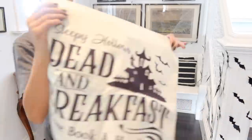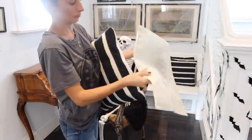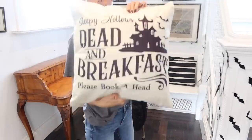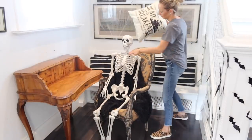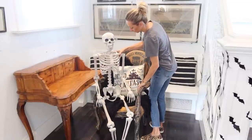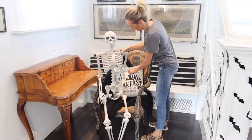Here is the adorable little pillowcase that I got from Amazon. I will link this down below. It came with four in the pack, and this is kind of what inspired this space. It says Dead and Breakfast. So cute. I will definitely link this down below, but let's get started kind of decorating this area.